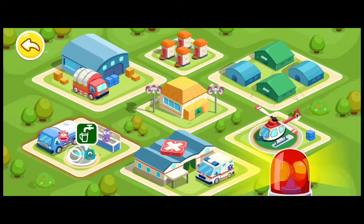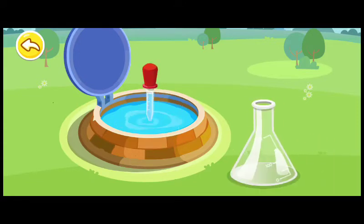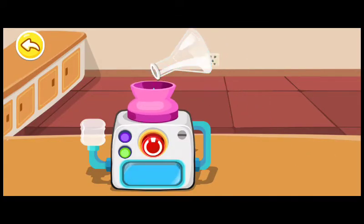If a disaster happens, water might be contaminated. Let's go check. Emergency water supply. Pour some water in the bottle. Great! Let's go examine the water. Water quality is bad. We need to disinfect it.